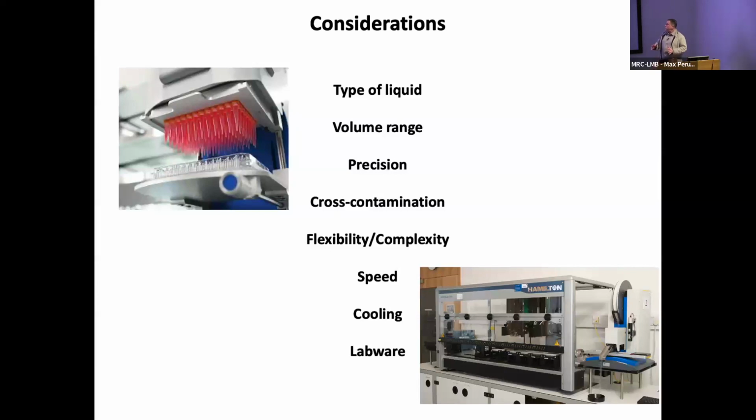Flexibility and complexity: I put these notions together. If you need to transfer a screen from 96-well plate to 384 a couple of times a day, you may just want a semi-automated pipetting system with a 96 head, like the one pictured on the left there. That's all you need. If you need independent positioning with several tips, different types of dispensing, then maybe you need a fully integrated system, and if you need very high throughput, then you may want to design a fully automated system, like the one pictured on the bottom right corner there.